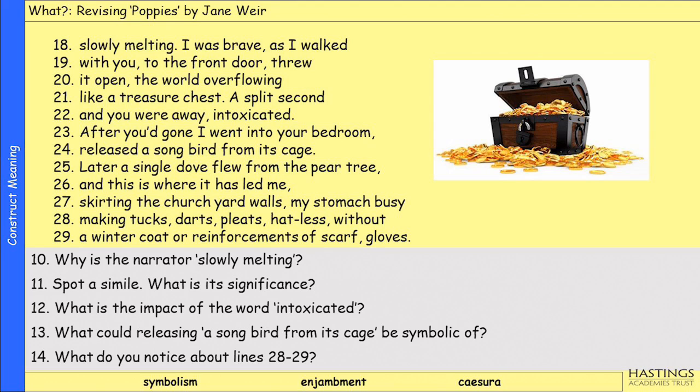Number 13. Released a songbird from its cage is powerful imagery which could also have numerous meanings. Perhaps the mother is the songbird and she's allowing her emotions out, allowing herself to cry, which she wasn't doing in front of him. He could also be the songbird, and it could be a metaphor for releasing her son, allowing herself to start coming to terms with her loss.